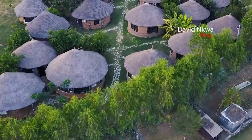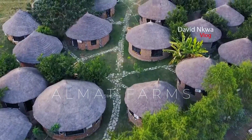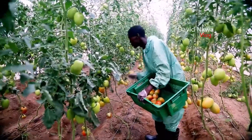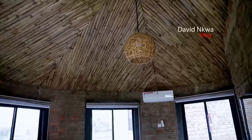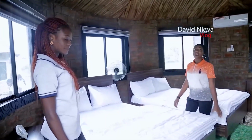Number 5 on our list is the Ahmad Farm. Ahmad Farm is located in Kuje, which is just about a 1 hour drive from the city center. Ahmad Farms is a privately owned investment. They engage in commercial production of vegetables, livestock grading, and hospitality. This place truly speaks nature and showcases African beautiful vegetation.